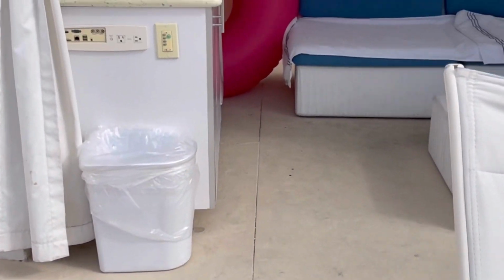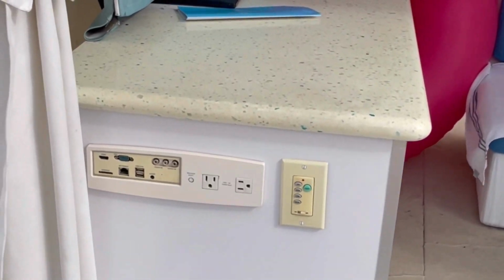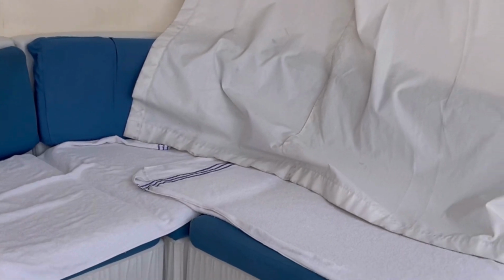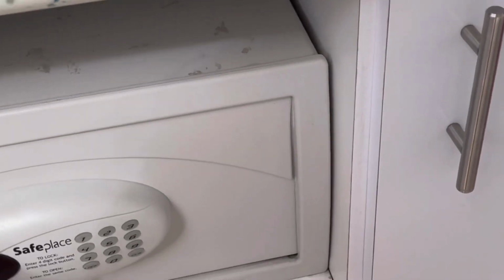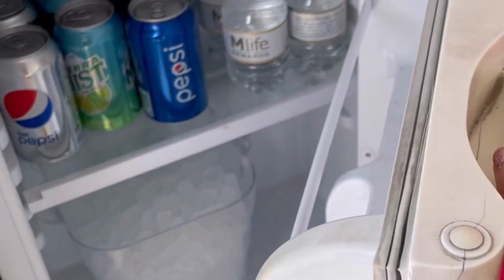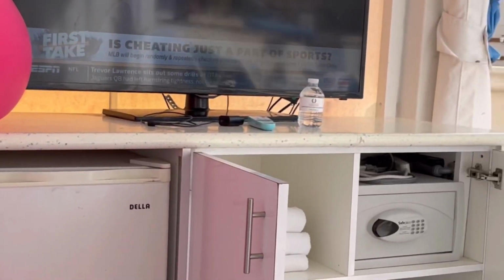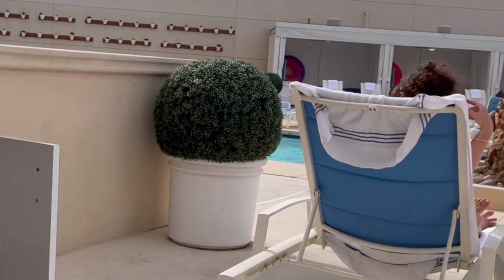So we had 2 lounge chairs out front. We had a refrigerator, and look at the outlets and everything, so convenient for charging the phones. TV, we had the 2 floats. We spent a lot of time in the lazy river this day. It was awesome. It's like 2 couches, big enough for both of us. We're both laying down at one point. It has a full safe. It has towels. It has a refrigerator that's stocked with waters and sodas, so you never go thirsty. That all comes for free. We actually took a couple of sodas to the room when we were done.